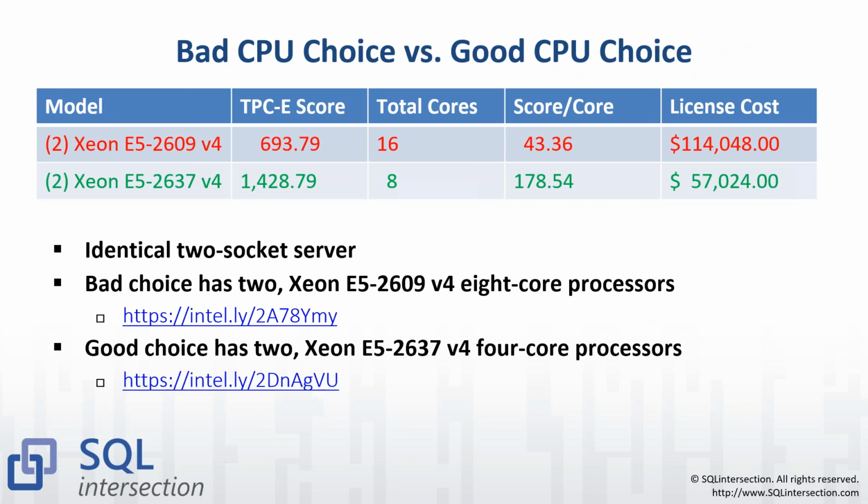All right, so here's an extreme example to finally drive this point home, I hope, of really bad CPU choice versus a really good CPU choice. So imagine you're getting ready to buy a brand new 2-socket server, and what you could do if you didn't know any better, if your server admin just went out and he's trying to save some money on the hardware. So he goes and picks the Xeon E5 2609 V4, because it's a very inexpensive processor, and he gets 2 of those, and it's an 8-core processor, and it doesn't have hyper-threading, and it doesn't have turbo boost, and it runs at a very low clock speed, so it's very slow, but it's very inexpensive.